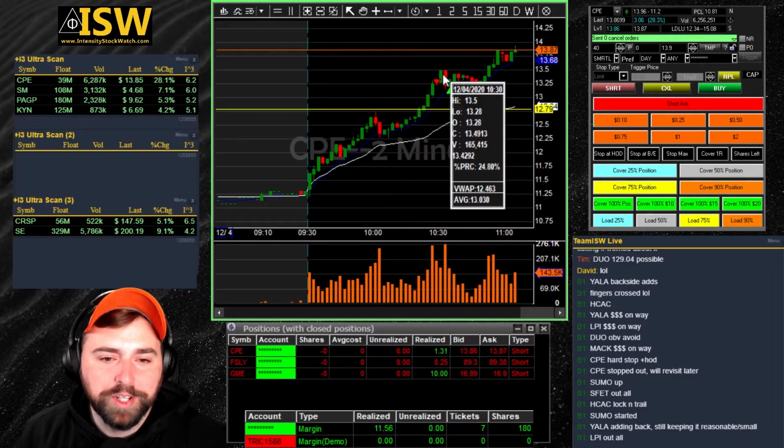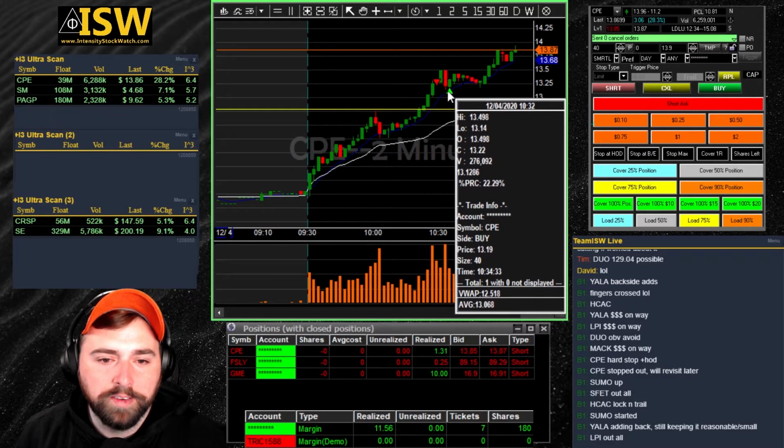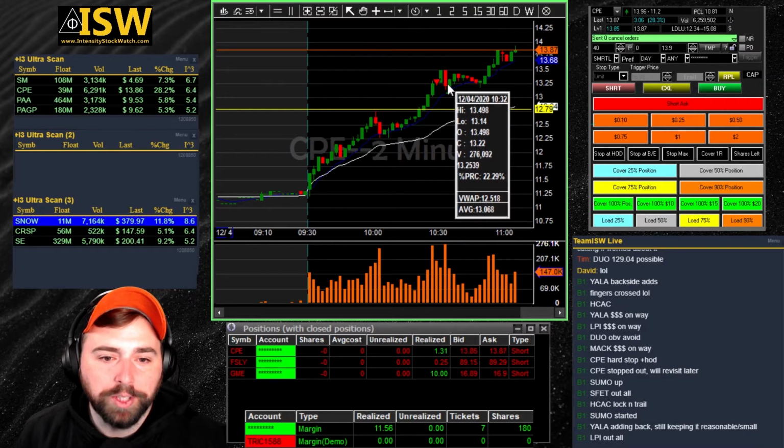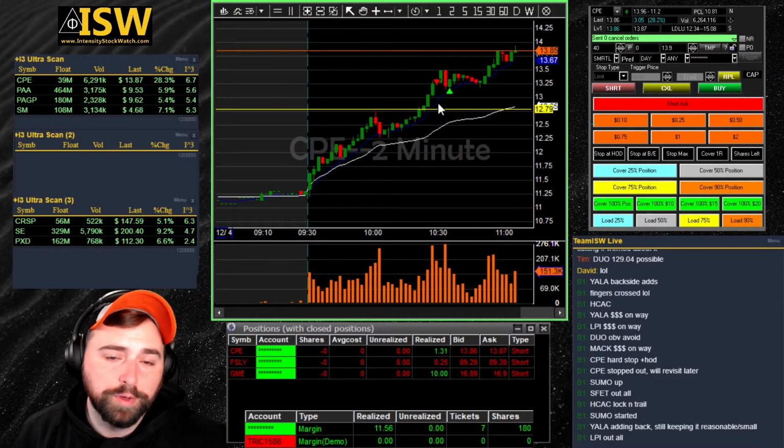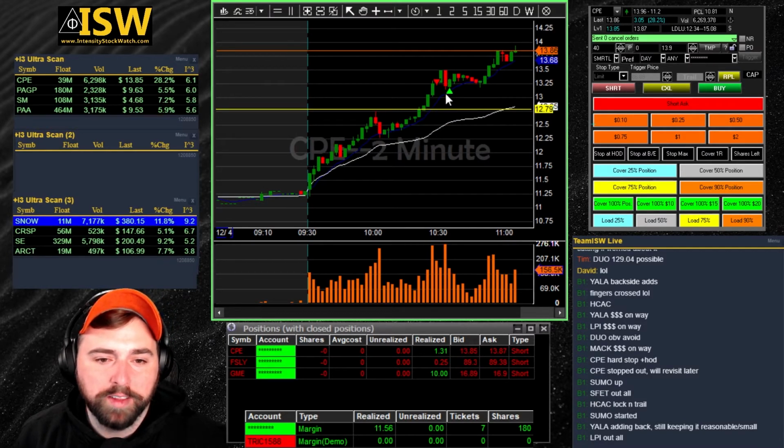But instead, it actually rejected 13.50 altogether, came back down, and gave us a nice little push. I was trying to get more out of it. I wanted to see if we could get that move back down towards the previous resistance since we were in it, and maybe we could just make some profit out of the mistake.